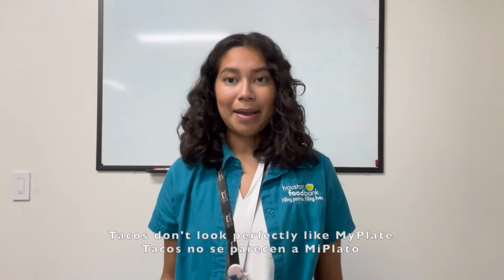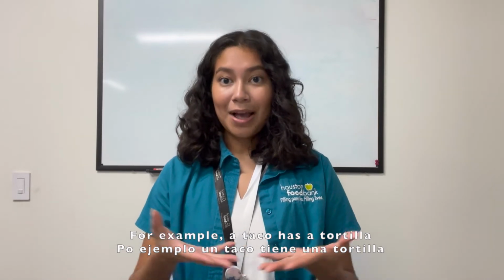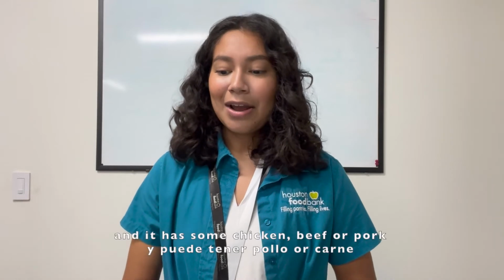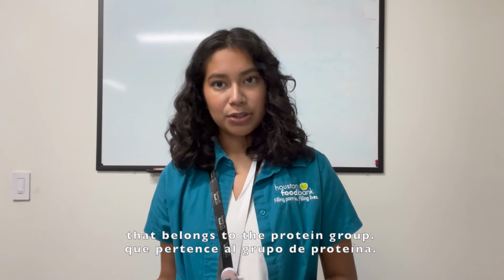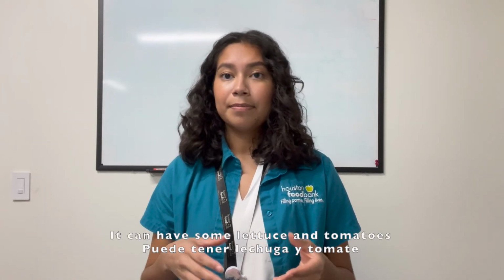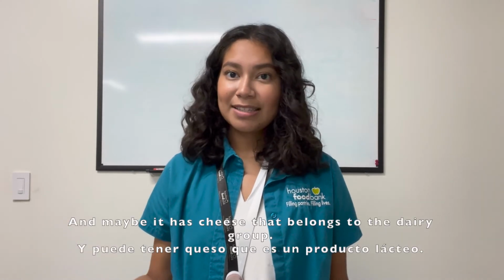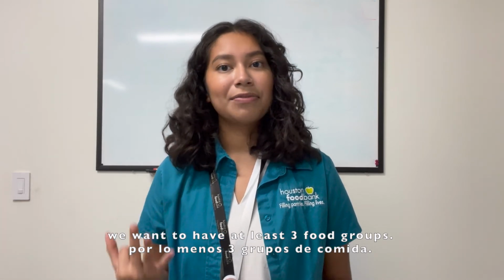So now we just need to talk about foods that don't really look like my plate. For example, tacos. Tacos don't look perfectly like my plate, but they still have multiple food groups. For example, a taco has a tortilla, which belongs to the grain group, and it also has some chicken or beef or pork that belongs to the protein group. It can have some lettuce and tomatoes, which belongs to the vegetable group, and maybe it has cheese that belongs to the dairy group. So that's a total of 4 groups. So that's awesome because in our meals, we want to try to have at least 3 food groups.